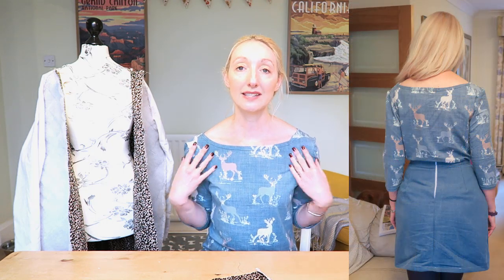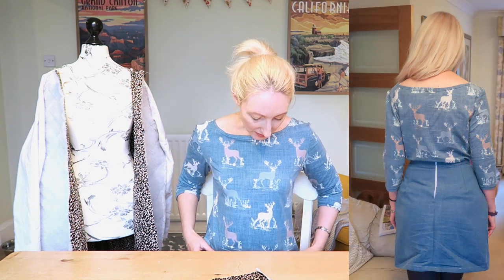It's the first time that I've ever used any art gallery jersey, but it's a beautiful quality. I've always wanted to use some, so thank you to Minerva for gifting it to me. It's worked absolutely beautifully for this project. If you've not made the Edie top before, I would definitely recommend it if you're looking for a nice, easy jersey top project to do.